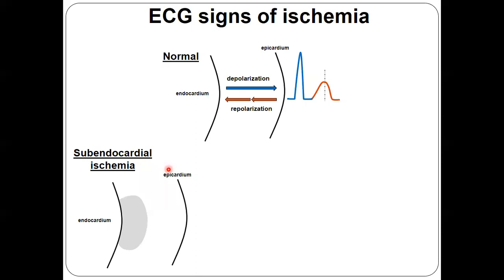The depolarization is not altered, because the depolarization goes from the endocardium to the epicardium and doesn't need any kind of energy. So it will go the same way. What will happen to repolarization? In the epicardium we don't have any problem. These cells are healthy. They have enough oxygen supply, so they don't have any anaerobic condition, and the energy synthesizing capability is good. So it can start here and go toward the endocardium. But it will slow down a little around the endocardial area, and this is why we now have a little elongation in the second part of the T wave. That means we have a symmetric T wave. The symmetric T wave can be a sign of ischemia, but nothing else. It's almost impossible to diagnose based on ECG.